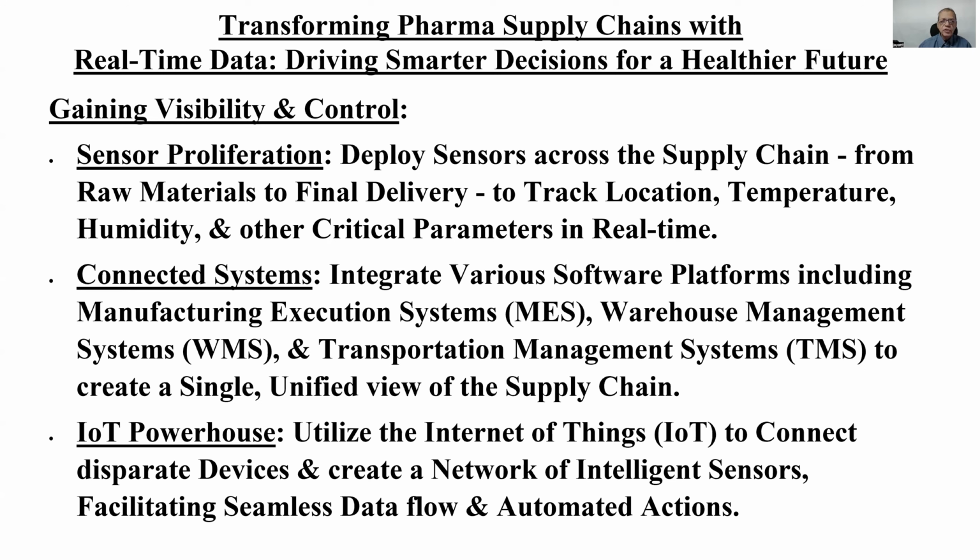In today's situation, what is important is gaining visibility and control over the entire manufacturing process. What we are really using is sensor proliferation. Deploying sensors across the digital supply chain, from raw materials receipt to final delivery and going to the warehouse, is the entire process, and that needs to track the location, temperature, pressure, humidity, and various other process parameters which are critical to monitor on a real-time basis.